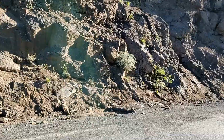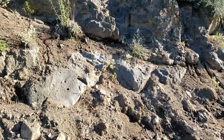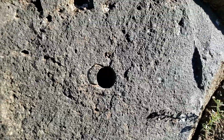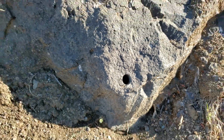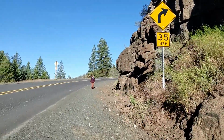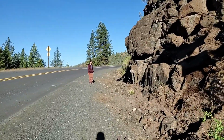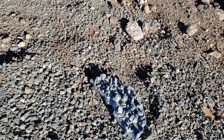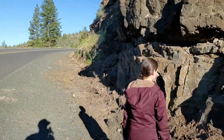So Sarah made a neat observation. You can see somebody's been core drilling, so doing some sampling. And then over here, there's like half a grinding wheel that they were using to sharpen their core drill on. And then you found a Sharpie because some of the core holes are numbered.